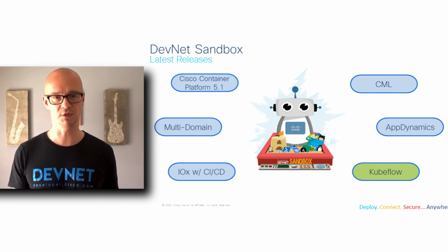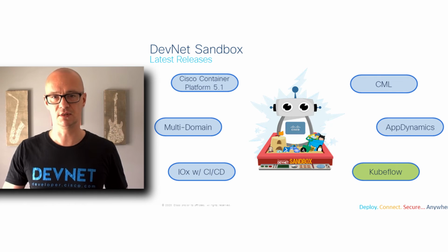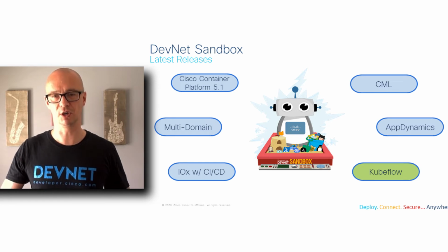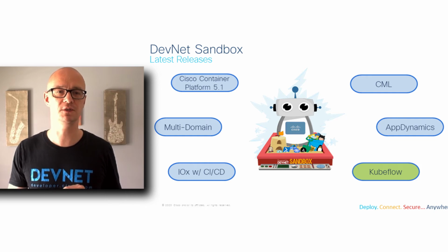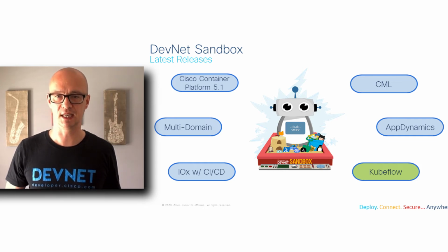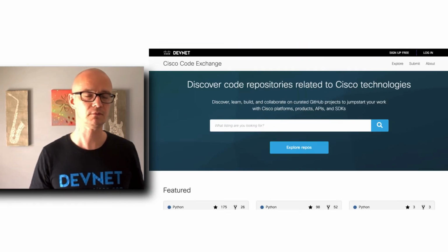And then we have multi-domain sandboxes that combine many of Cisco's data center and networking technologies to help you build and deploy your applications and test the performance of those applications across a wide range of different technologies end to end. Finally, we're soon going to have a Kubeflow sandbox, which is a project Cisco heavily contributes to, and it's dedicated to making development of machine learning workflows on Kubernetes simple, portable, and scalable. They're all coming very soon.